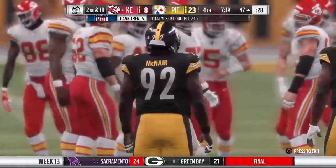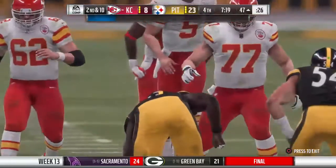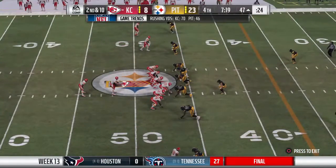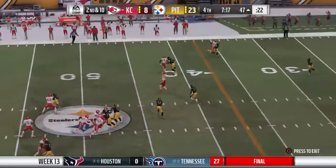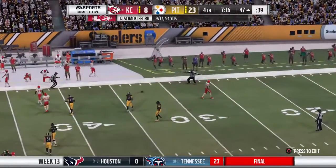So incomplete on first. Let's see what second down has in store. Here we go now. Looking middle, and it's incomplete.